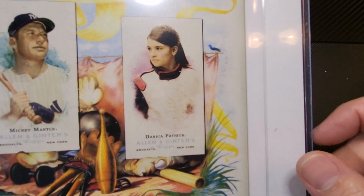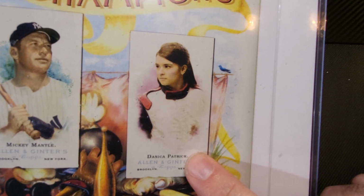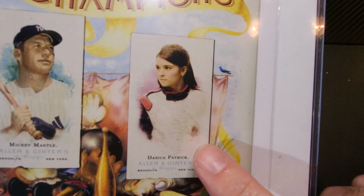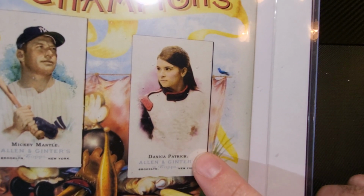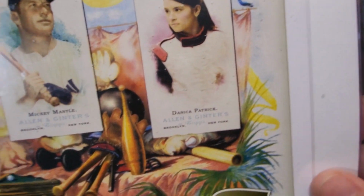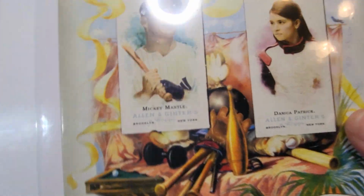There was my white whale. I have this mini. I have the full size. I always wanted the autograph. I need to get the black border A&G back, but try finding one. But that's just a tease.